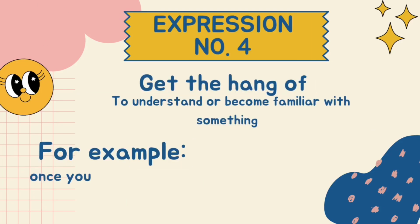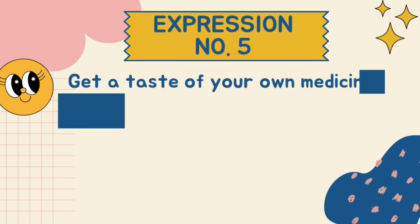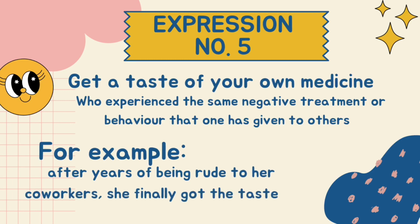So let's get through sentence number 2. Once you get the hang of it, this game is really fun. That is, if you learn this game, if you get the hang of it, this game is really fun for you.